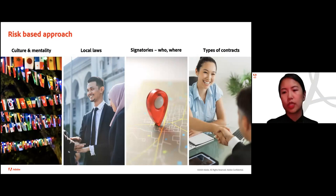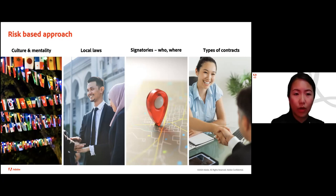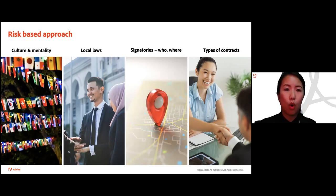Maybe if I can take you to the last picture on the right, the types of contracts. Like I said, we focused on the high volume, low to medium risk business contracts, which are our sales contracts. These would make a big difference if we allow electronic signatures. This is in juxtaposition, for example, if the company was going to acquire a piece of land or a new building, we would never do a purchase of land or a purchase of building via electronic signatures. So that is what I mean by considering the types of contracts, and maybe this is something you can do as well in your company.